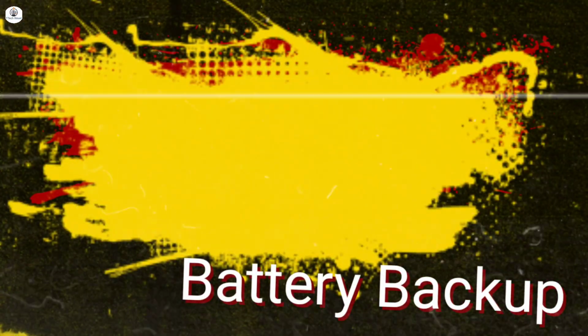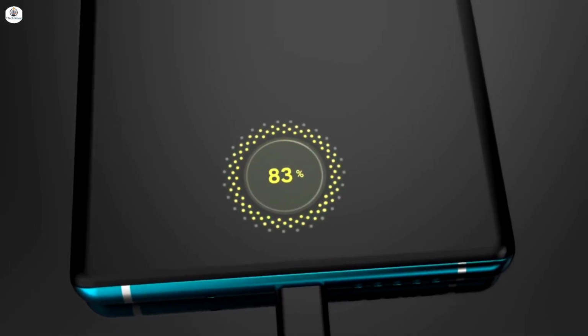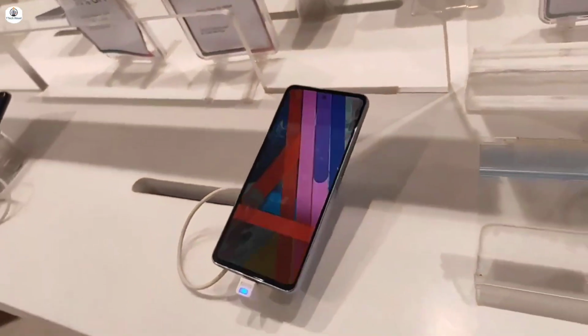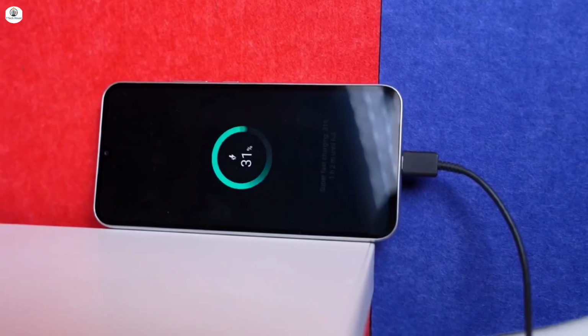Battery backup. With a 7000 mAh battery, this phone is built to last days on a single charge. And when you do need to power up, 120-watt super fast charging with a USB Type-C port gets you back to 100% in no time.